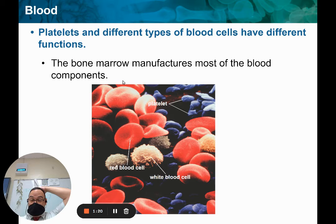Bone marrow, first of all, manufactures most of your blood components. Bone marrow is the inner part of long bones. It's like a spongy, weird thing. Those of you that eat the inner parts of chicken bones, it's kind of like a spongy, almost gooey, fatty kind of substance. That's marrow.